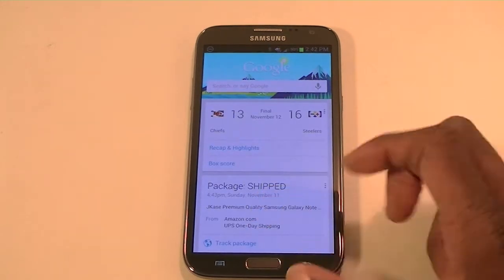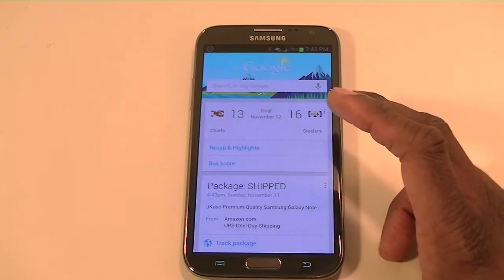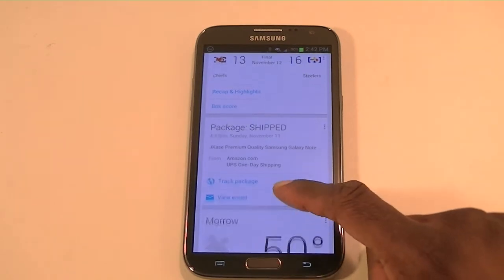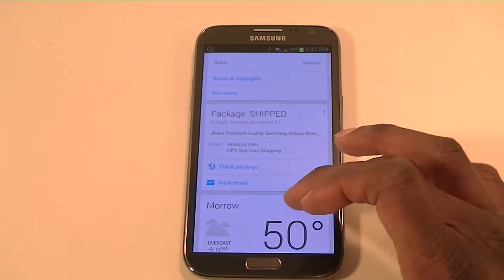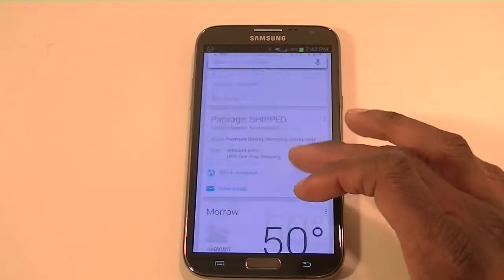It brings up all your cards. I have a few cards. You can have a sports card of your favorite team. One of the things I like about the improvement of Google Now is if you have shipping, it lets you know if you have a package on your way to your address, and the weather, of course.